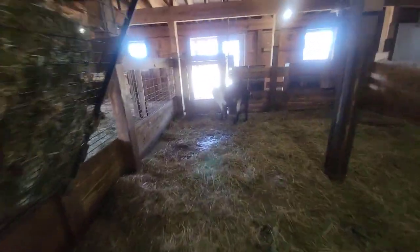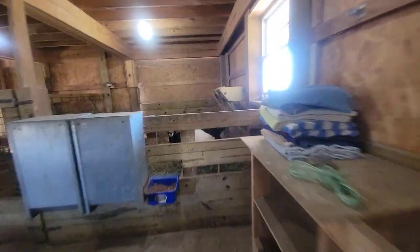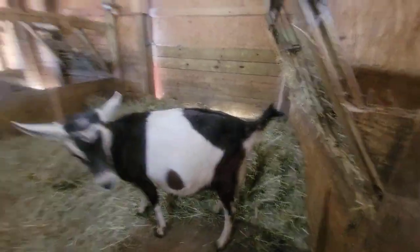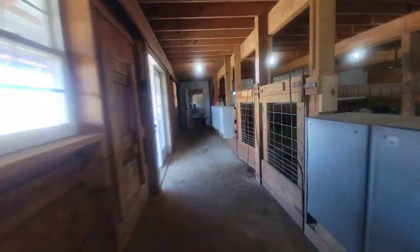Alright, so there's that. I'm gonna check on Viola, who we are also expecting to deliver soon. This is Viola. Okay, she's fine for now. And now we will get a milk pail and start getting colostrum and getting her molasses water and wormed.